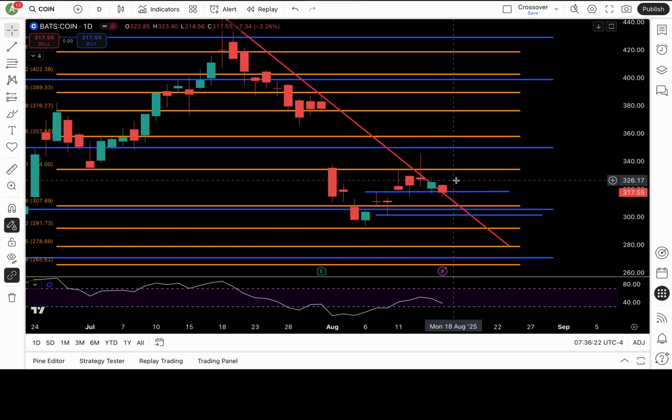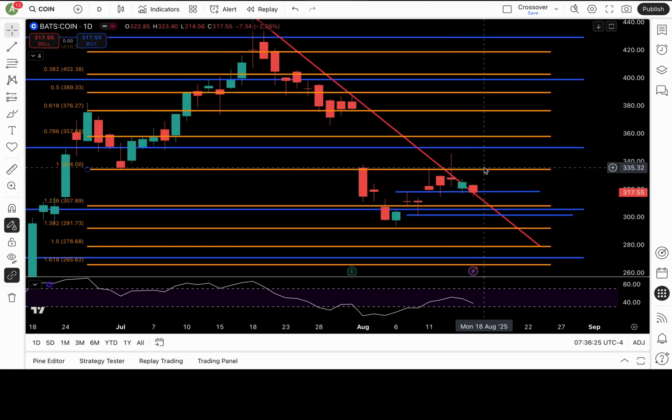Coin, overall looking bearish still. The 328 and 334 level, the bulls could not recapture it. They tried. Instead, we're getting some lower closes. We also closed below one of my levels. I had a level around the 317.5 to 318 area. Coin closed around 317.55. So overall, still lower closes.